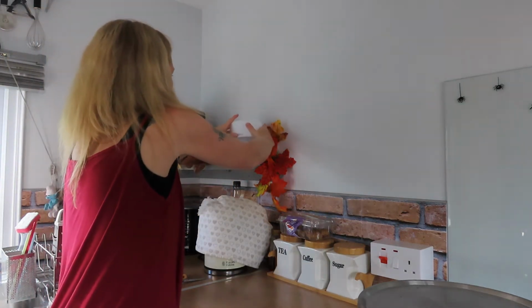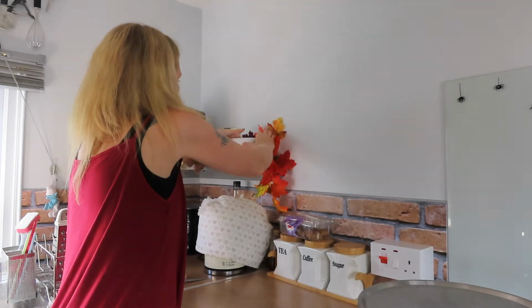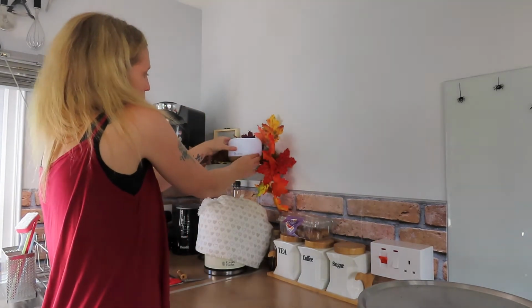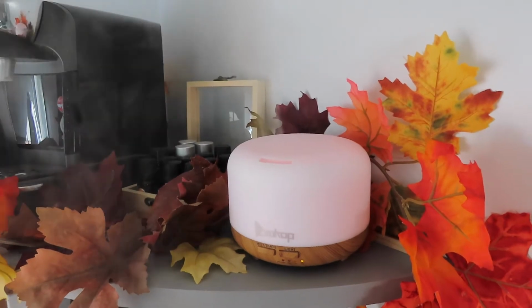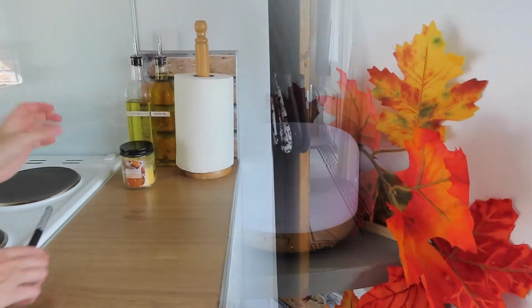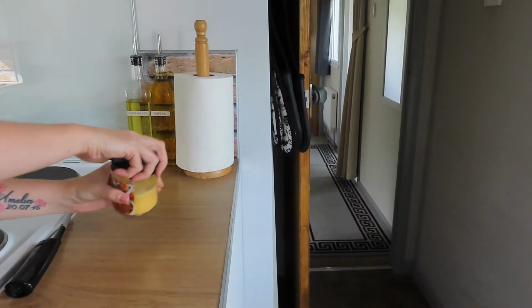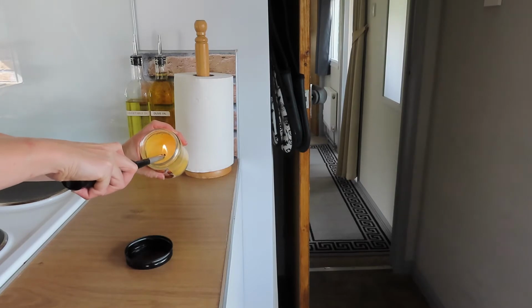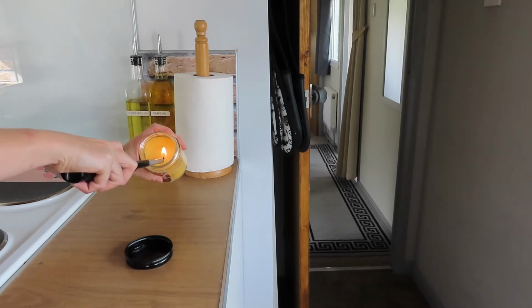I think I probably put a couple too many drops in of each one, but it actually ended up making the whole house smell really lovely and cozy. And I'm also lighting this pumpkin pie candle that I have on the side, just again to add a little extra fragrance to the house. And this also smells really yummy and very seasonal and autumnal and just cozy.